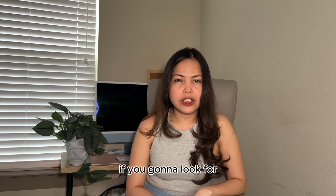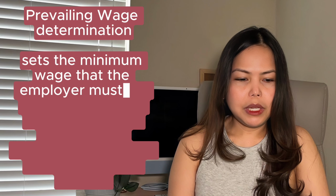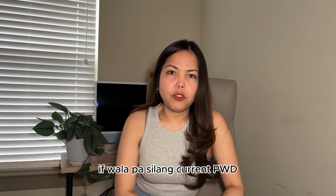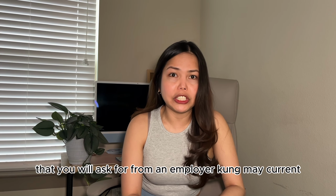What are you gonna consider if you're gonna look for an employer? Ask them if they have a current PWD. So what's a PWD? PWD is prevailing wage determination. It sets the minimum wage that the employer must be willing to pay the employee at the time that the employee becomes a legal permanent resident. Wala pa silang PWD, kailangan mong maghintay ng 6 to 8 months para magiging current yung PWD nila. So that's one of the most important things that you will ask from an employer, kung may current PWD ba sila.